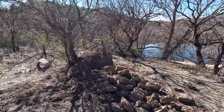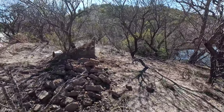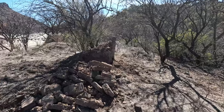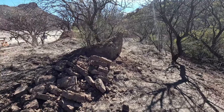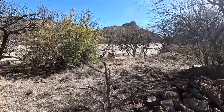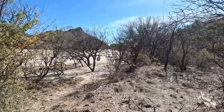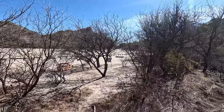A little bit later, we're going to go see the third store, which has some interesting history by itself. All right, well, I think I'm going to head back to camp and grab something to eat, rest a little bit, and then check out some of the old buildings in this town. It's what I really came for.